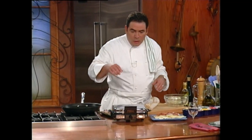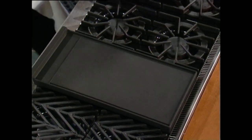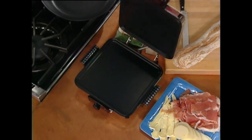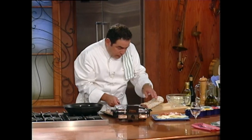Fantastic stuff, prosciutto parma. We're going to do a little panini right now, or a little sandwich, if you will, using prosciutto parma. So check it out. If you don't have a griddle like I have here, you can do this simply with a waffle iron at home or one of those toasters that are available right now. They even make these panini machines. Basically, what you're trying to do is press it a little bit and get the heat going. So let me get going here.